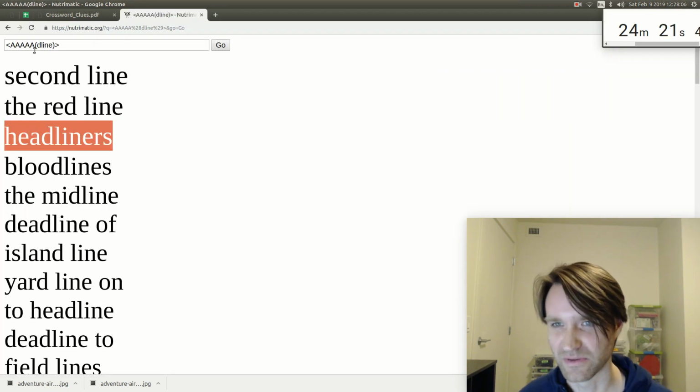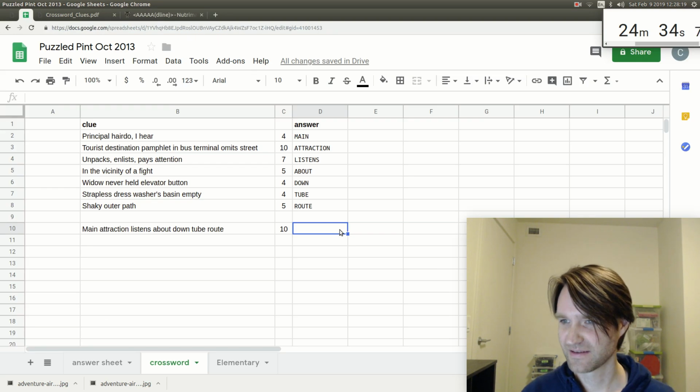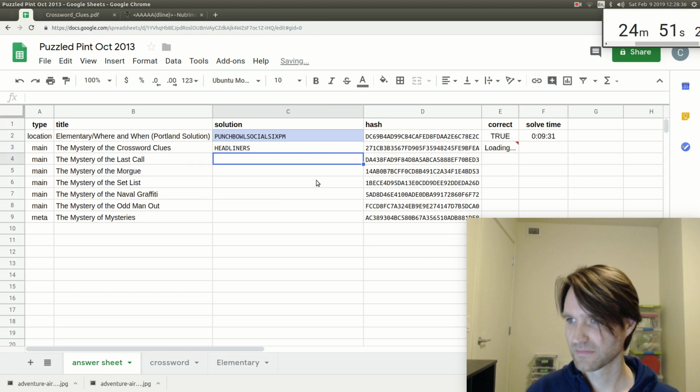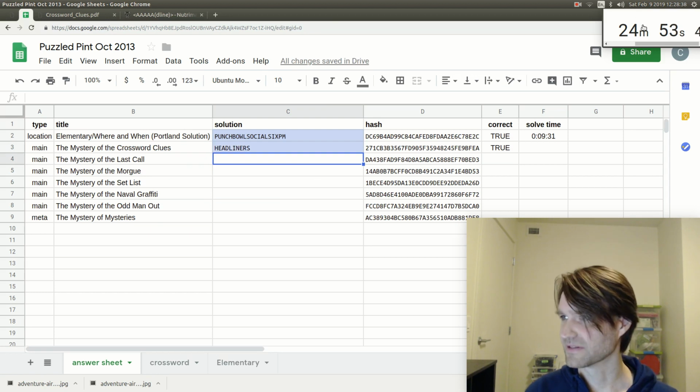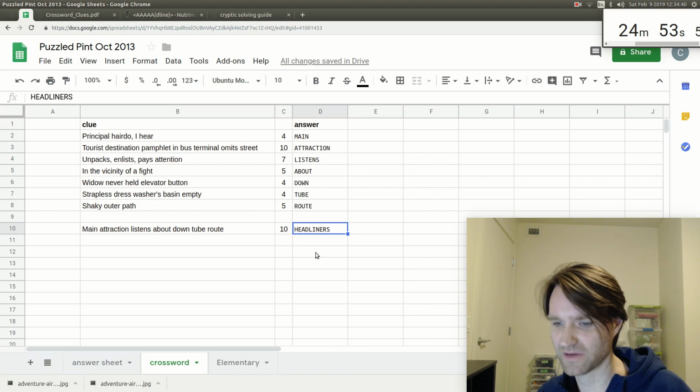Alright, so this is right. So I was just looking for anything that contains D line and is 10 letters long. And this is perfect because if you insert D line into here's, you get headliners. Excellent. Alright, great. Stop the clock there. Cool, so I like that. I like how the answers became a clue themselves, and I thought that all these clues were pretty fair. I didn't have any trouble with it.